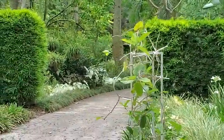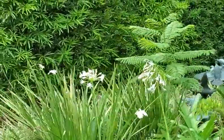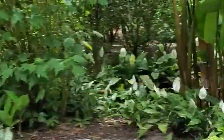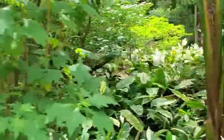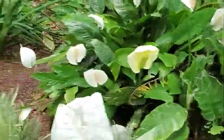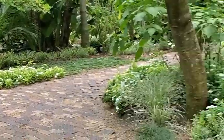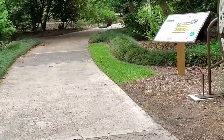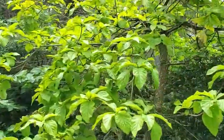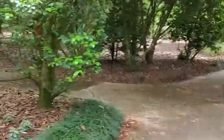Okay, we have now made it to the White Garden, where most flowers, I assume, are going to be white. Here we go. Pretty, pretty, pretty. Lovely. So much green. It's really neat. Really peaceful.